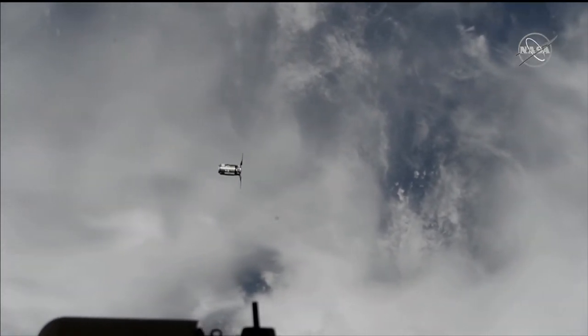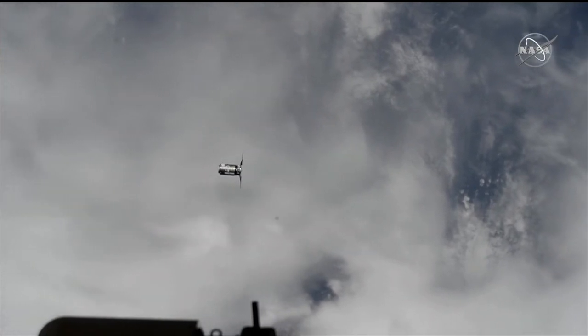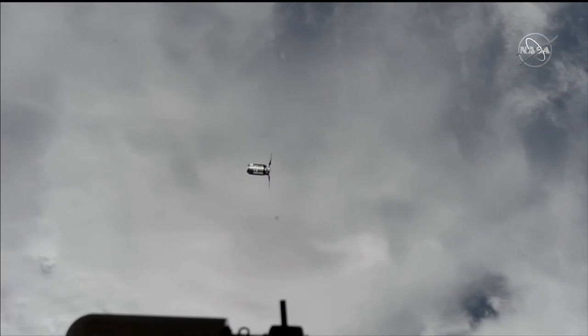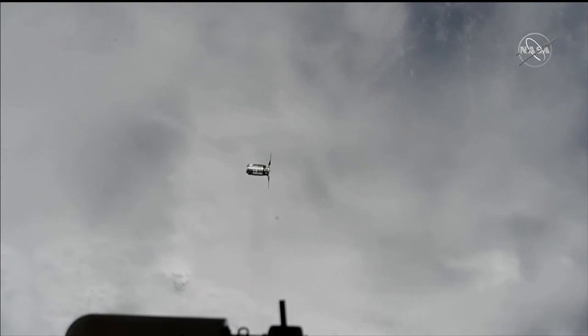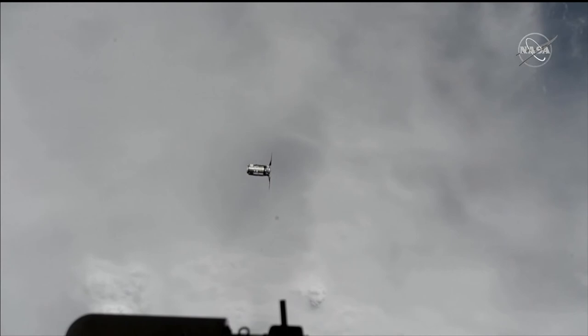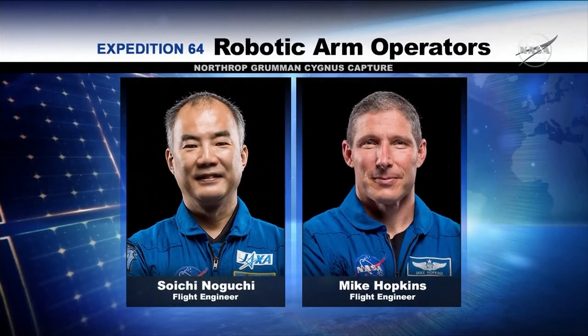You're looking at a live view of Cygnus from the International Space Station. This morning, Japanese Aerospace Exploration Agency astronaut Soichi Noguchi will be the prime robotics controller during today's capture of Cygnus. He'll be poised in the cupola of the space station to capture Cygnus with the Canada Arm 2. Following capture, he'll hand over controls to teams on the ground. Noguchi will be backed up by NASA astronaut Mike Hopkins.